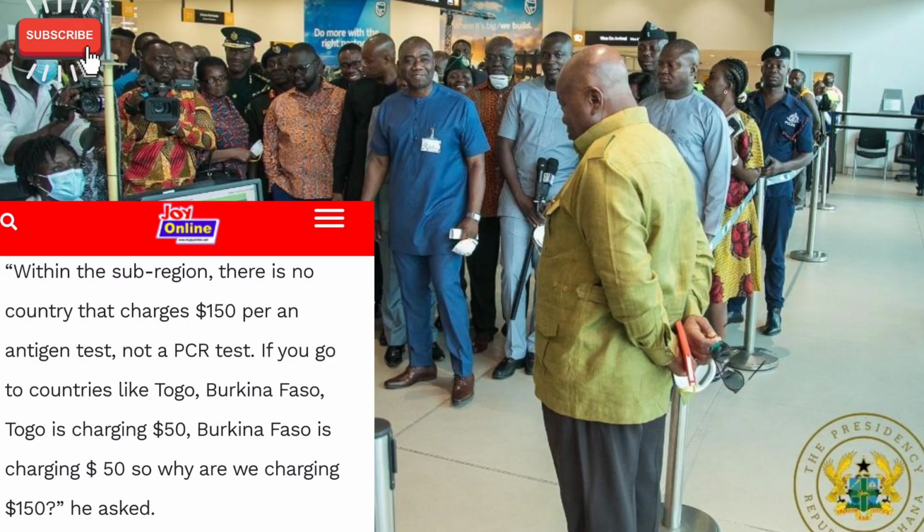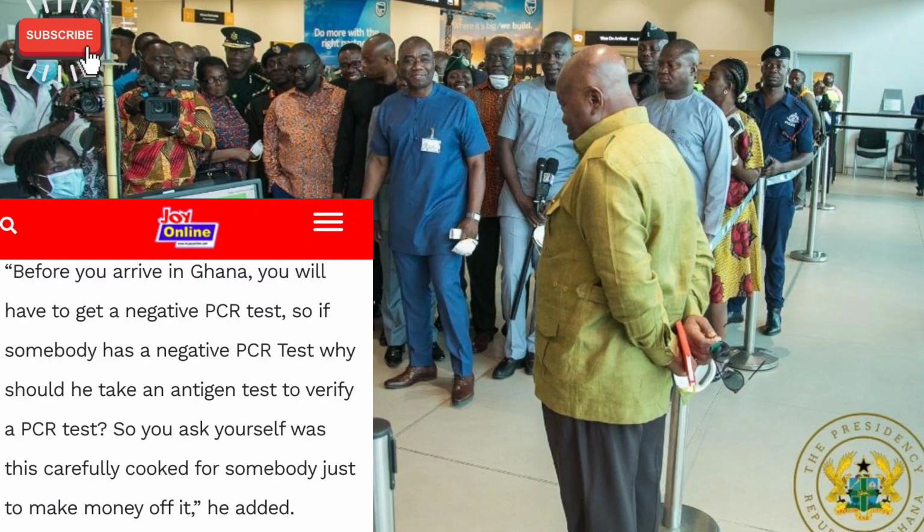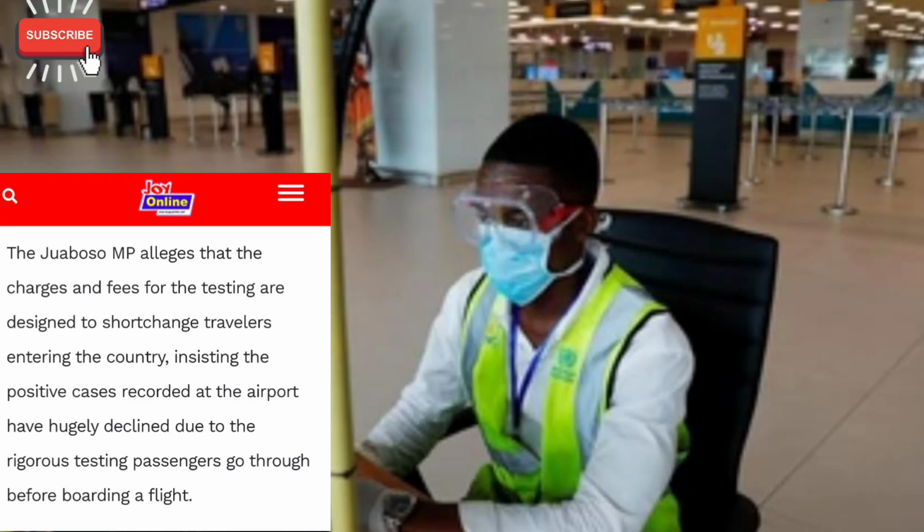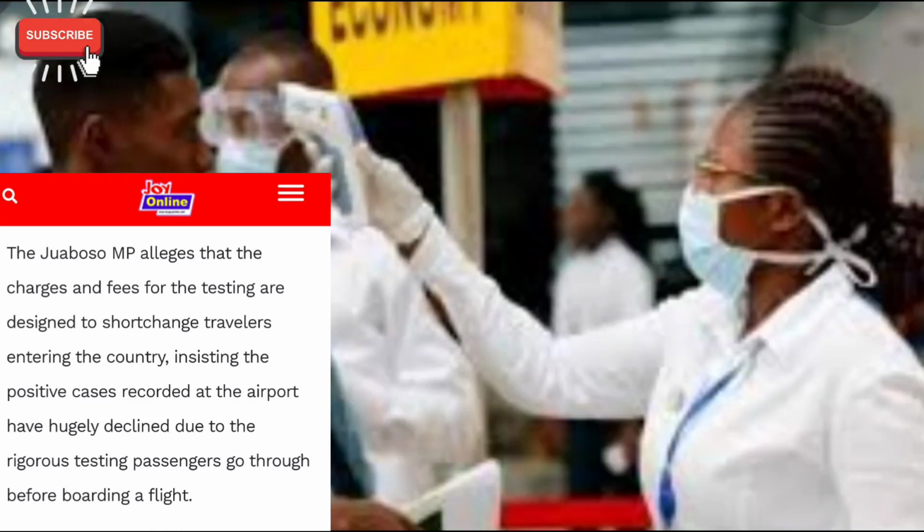Burkina Faso is charging $50. So why are we charging $150? he asks. Before you arrive in Ghana, you will have to get a negative PCR test. So if somebody has a negative PCR test, why should he take an antigen test to verify a PCR test? So you ask yourself, was this carefully cooked for somebody just to make money off it? he added. The Juabeso MP alleges that the charges and fees for the testing are designed to shortchange travelers entering the country, insisting the positive cases recorded at the airport have usually declined due to the rigorous testing passengers go through before boarding a flight.